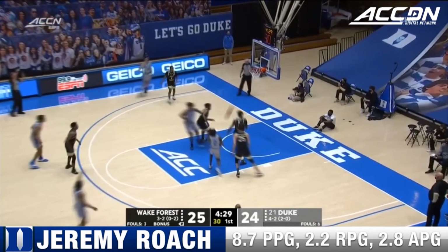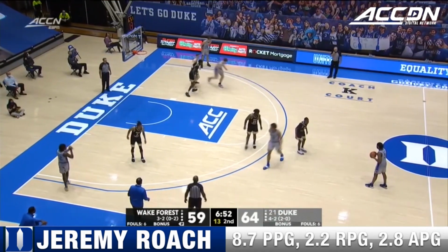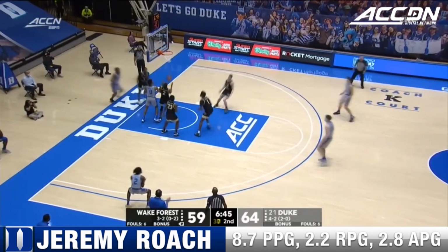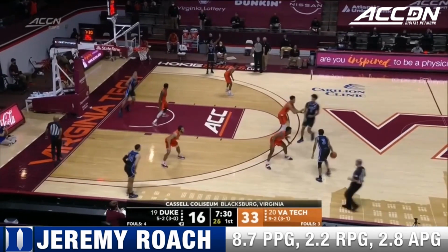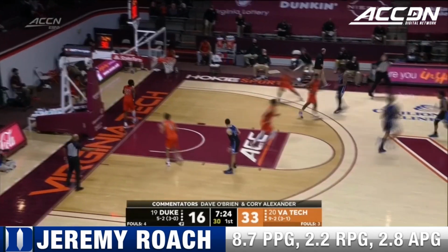Roach off the bounce, skipped it for Goldwire to connect from deep. Boy, Duke now has 12 offensive rebounds in the game, and this is exactly what Steve Forbes did not want. It on offensively, and a lean with a pull-up pop to make it 33-16. And the Hokies are getting basically any variety of shots underneath for 2.